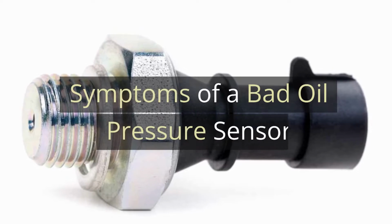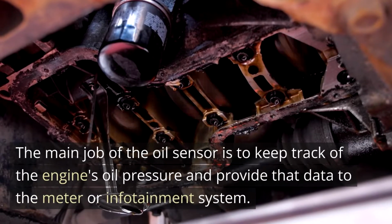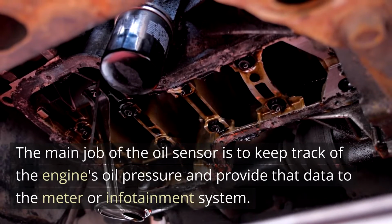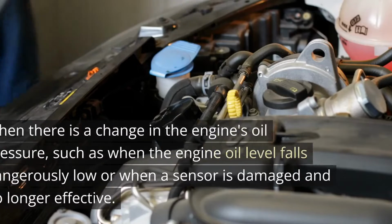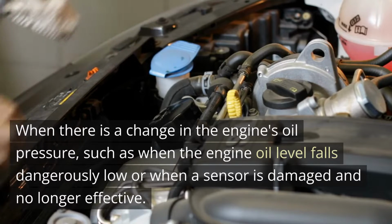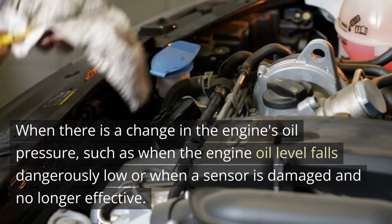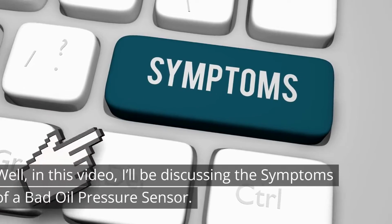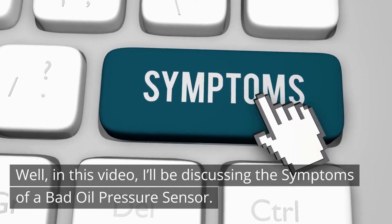Symptoms of a bad oil pressure sensor. The main job of the oil sensor is to keep track of the engine's oil pressure and provide that data to the meter or infotainment system. When there is a change in the engine's oil pressure, such as when the engine oil level falls dangerously low or when a sensor is damaged and no longer effective. Well, in this video, I'll be discussing the symptoms of a bad oil pressure sensor.